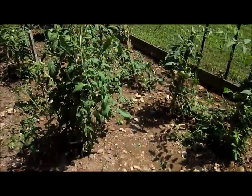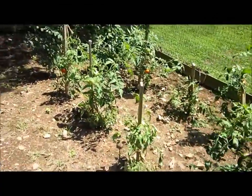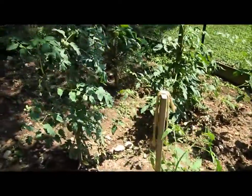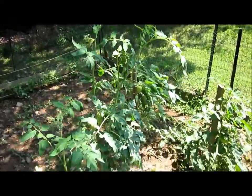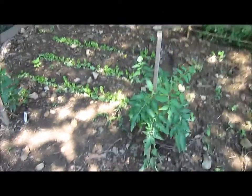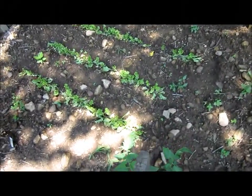Here are a bunch of different types of tomatoes. They're just starting to turn, but once they start turning, you can probably pick tomatoes every other day or so. A couple of them there, probably about a dozen or 15 plants. There's 2 back here. And then back here is some short rows of lettuce that I planted.